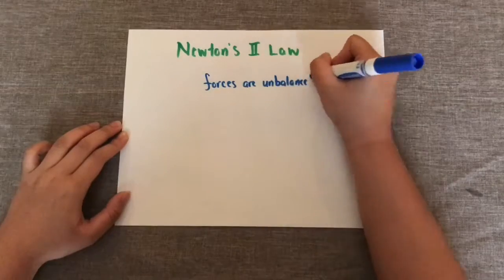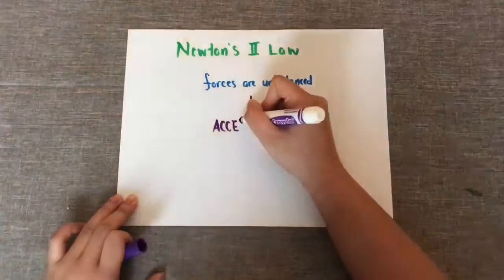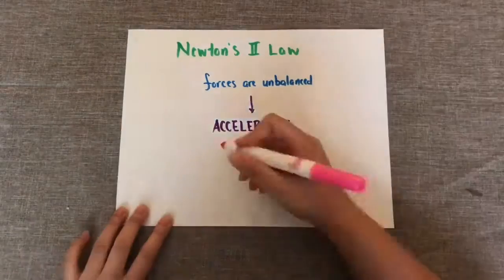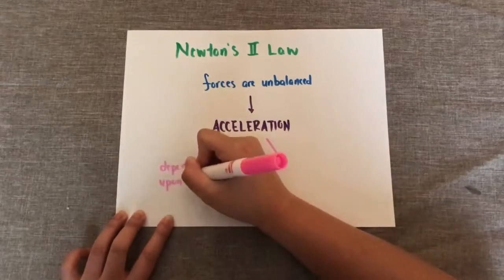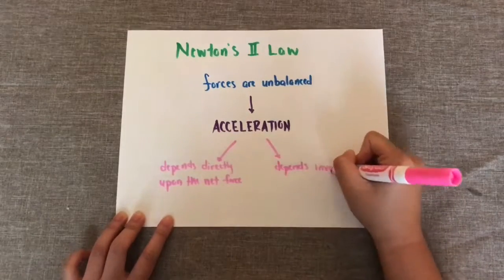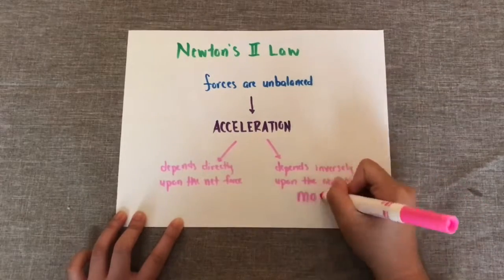The effect is enhanced the faster the disk or wheel is spinning, as Newton's second law predicts. Newton's second law refers to the behavior of objects when forces are unbalanced. It states that the acceleration of an object depends on two variables: the net force acting upon the object and the mass of the object. The net force is directly related, whereas the mass is inversely related.